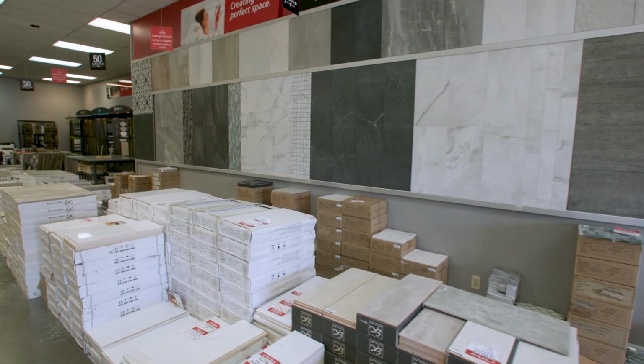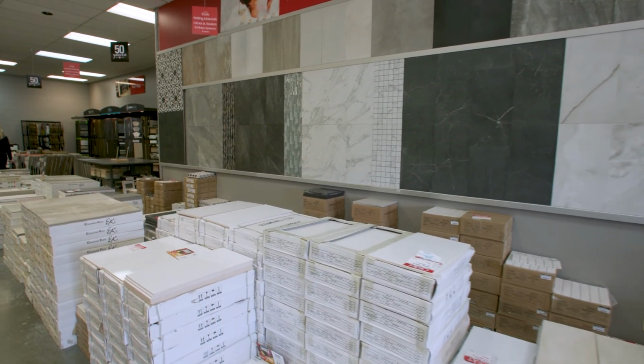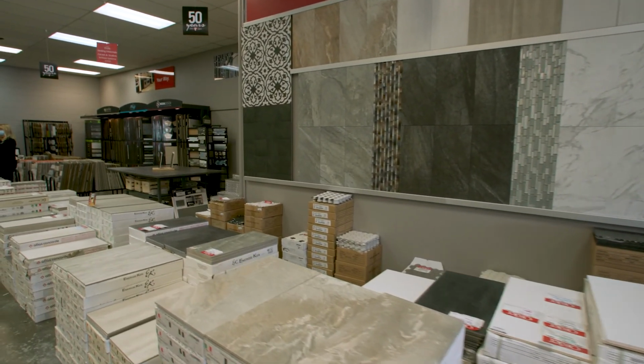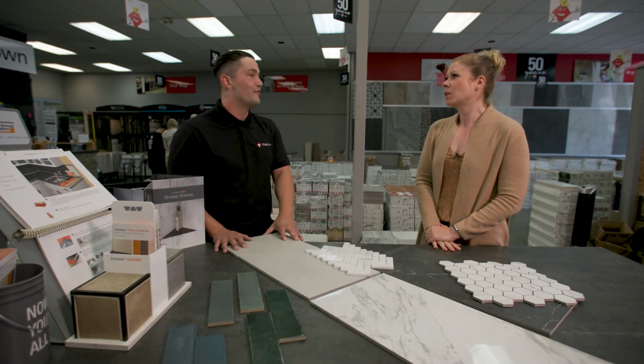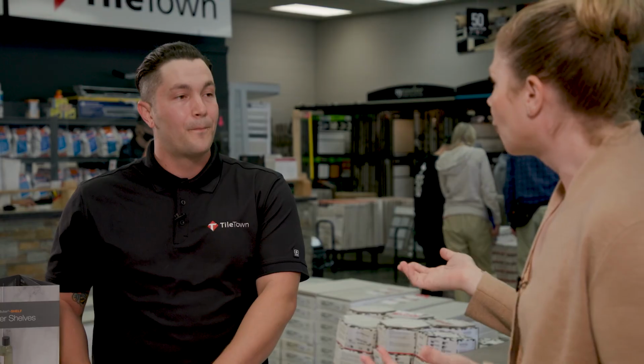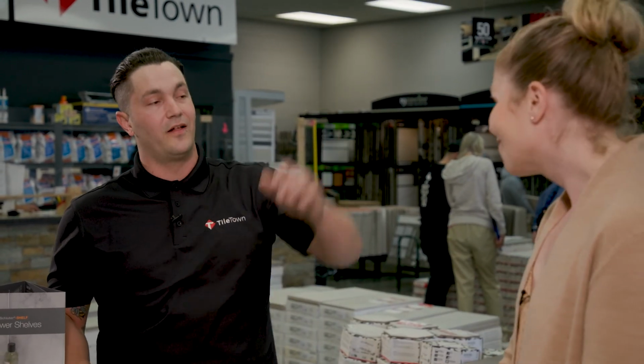Right. But we're seeing 30 by 30s, 48 by 24s, like you said, and then even sizes as big as 117 by 67s, which are just wild. We haven't actually seen one in person yet, but they're very cool. It would be great for a fireplace face or something like that, where you don't want a lot of grout. Yeah, that really large scale application.